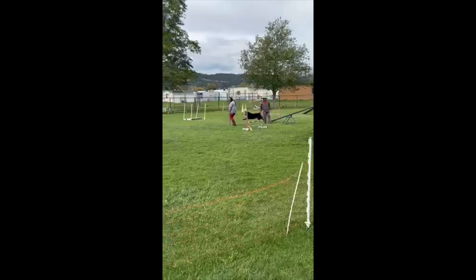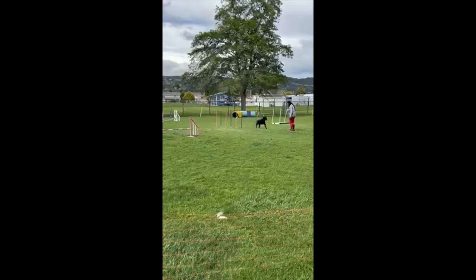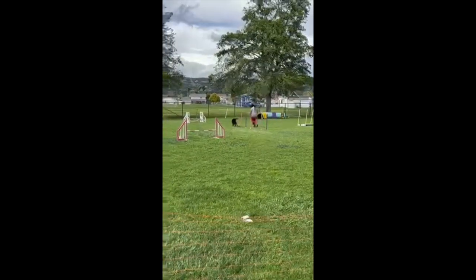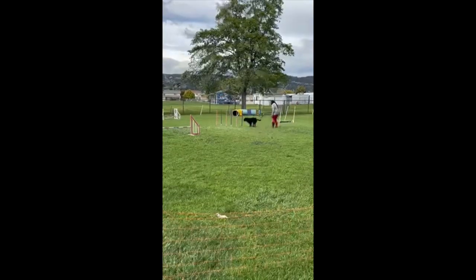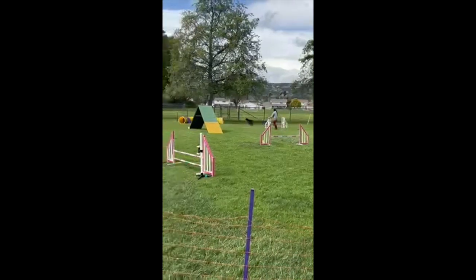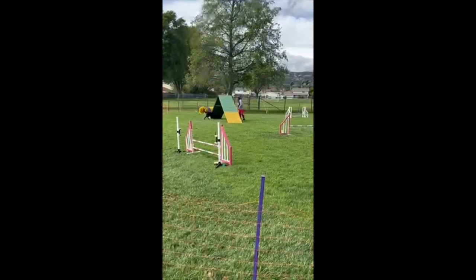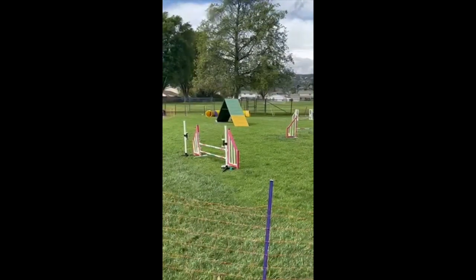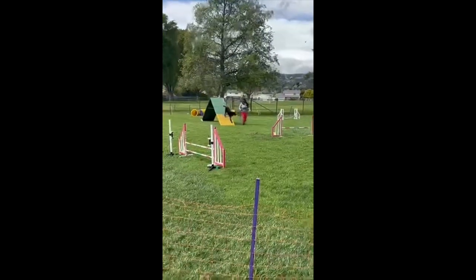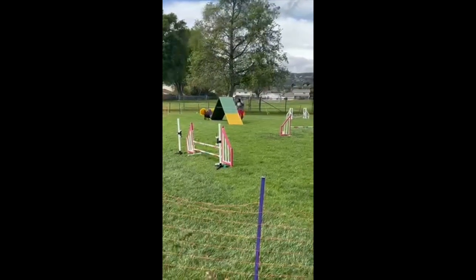Here's just another one of those situations with the weave poles. He just hasn't mastered going to the weave poles at full speed. So slowing him down, even if she had to make him sit for a second or two, just to get him to be able to hit that entrance successfully. Great rear cross there. Then as he approaches the A-frame, again, I think when she got a little bit ahead of it, he wasn't sure. And doing the contacts aren't his most favorite. He's getting there, but just waiting and letting him approach before she moves forward probably would have been helpful. It's a little hard to see on this view.